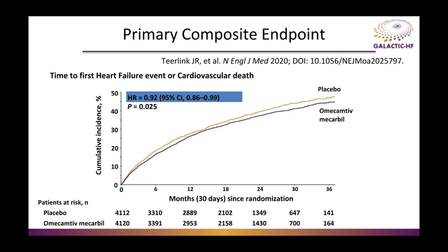Exactly. The updated ones. So let's look at this graph of the primary endpoint. Can you take us through what you would draw to our attention here? Sure. So the GALACTIC-HF trial was a positive study for the first time ever, showing that directly improving cardiac function improved cardiovascular outcomes. There's an 8% improvement in the time to heart failure event or cardiovascular death with a p-value of 0.025. And so that met its primary endpoint.